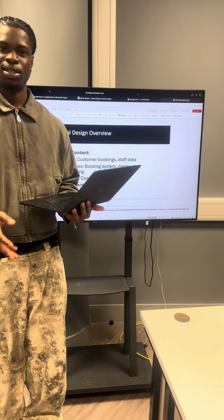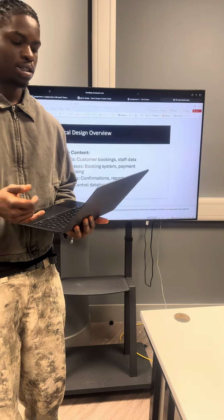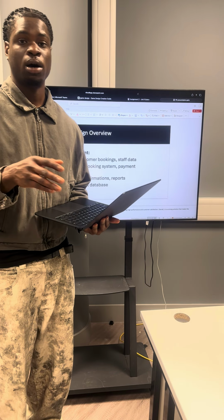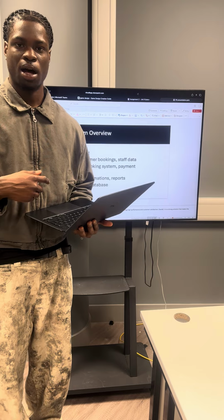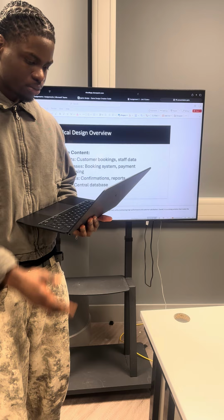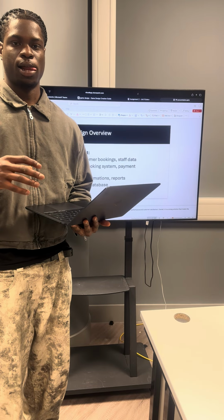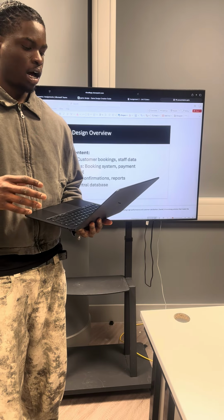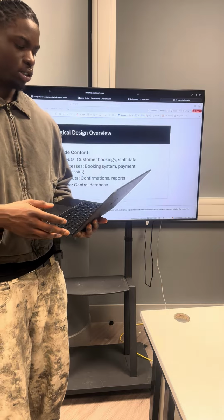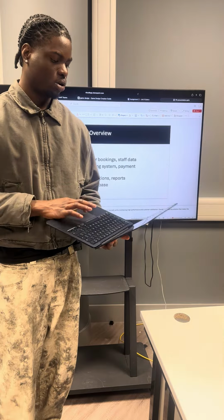So this has to do with all the things that have to do with the logic of the business. So obviously, we have to look at the customer bookings, staff data, and processes such as the booking system and payment processing. So basically, if you want to book, what medium do you have to go through? Do you have to go through a website? Do you have to go through an application? And payment processing, the company is going to handle it to make it more secure. Outputs: confirmation and reports. Data: central database. So we're gonna use a central database to secure our data.